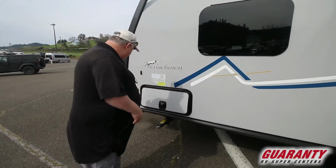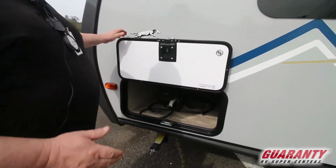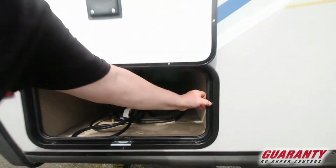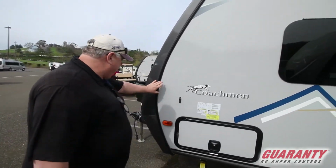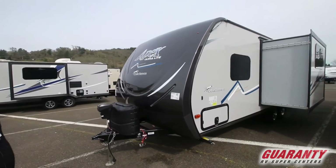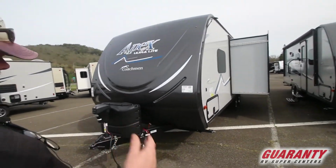And again, like all of these, very nice baggage doors with magnetic latches. Really like those. Great pass-through storage. Rubber gaskets instead of the foam tape. And these are called slam latches. You can just slam them. Very nice. The wraparound cap, again, is a super plus. A very nice lightweight trailer. High-end qualities that tows fabulous.